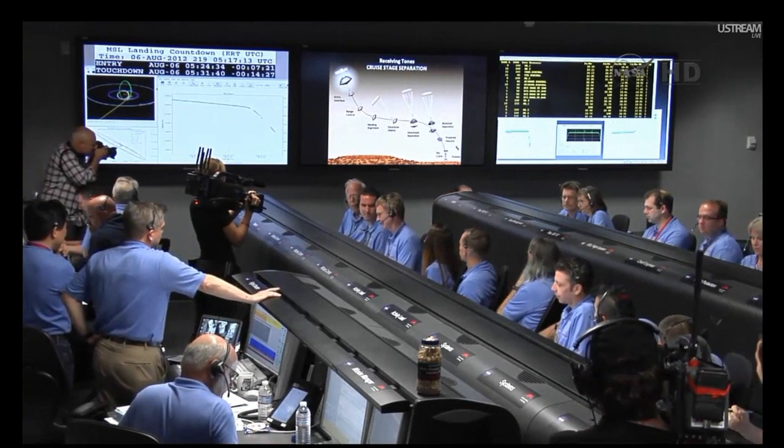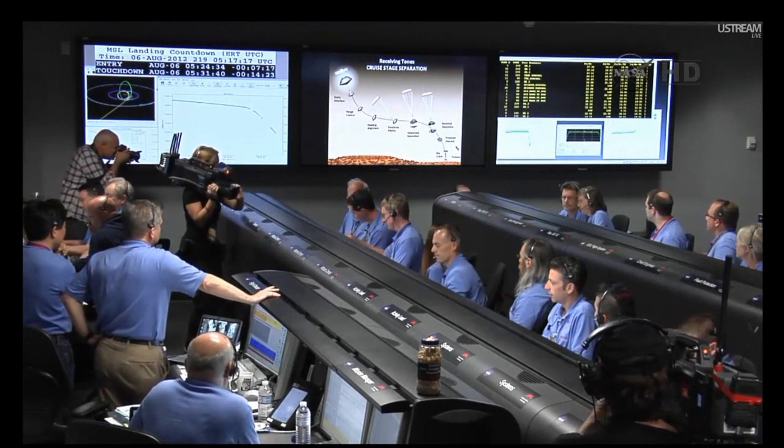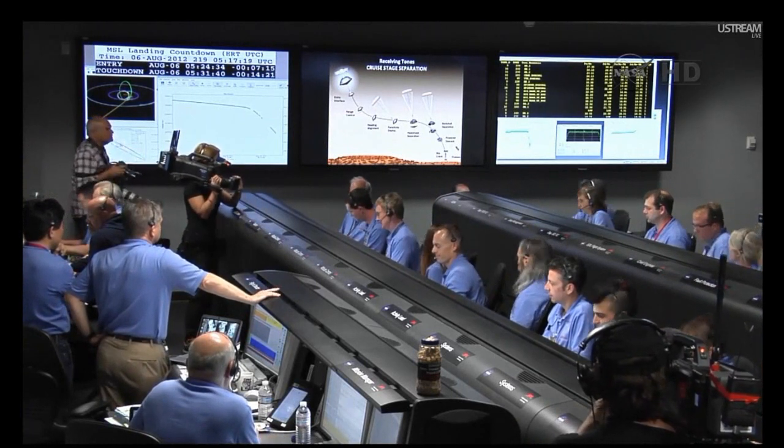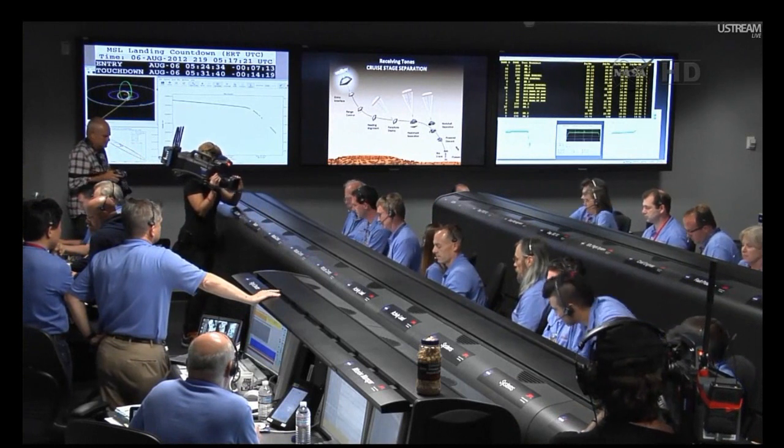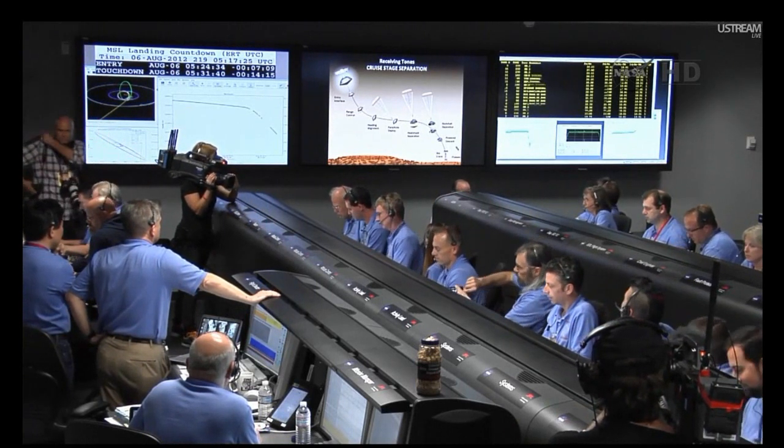At this time, the vehicle's just sending heartbeat tones, just as we expect. It should be quiet for the next several minutes, hopefully. We are about 7 minutes to entry. At this time, Mars is actually pulling Curiosity in, and we're speeding up. We should be traveling around 5.4 kilometers per second on our way to about 5.9.